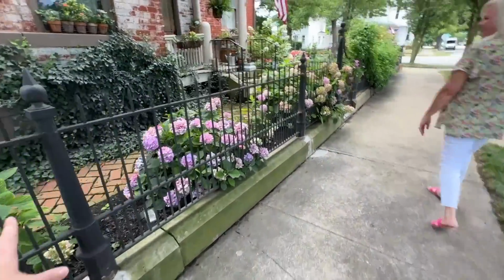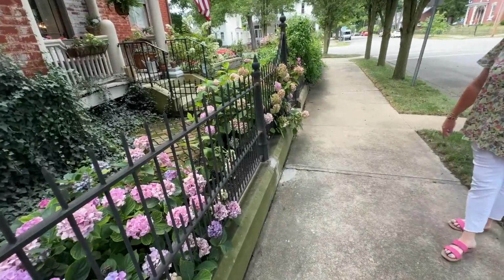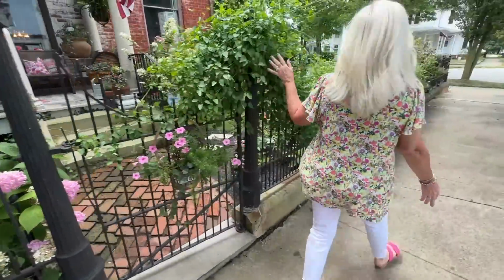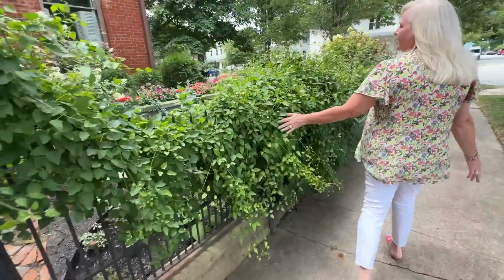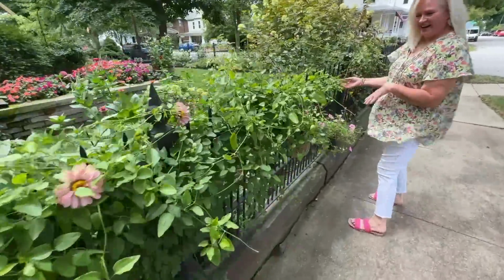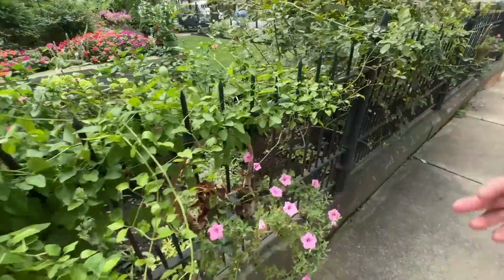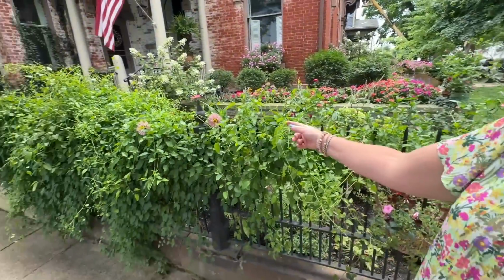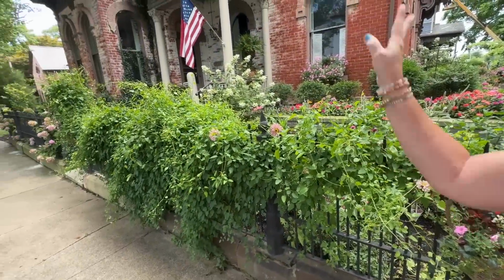Was the fence here? Yes, the fence is here. So, this right here is my clematis. It's a sweet autumn, and it goes all the way down here. Oh my gosh! It's so pretty in the fall. So pretty. So yeah, fall time it'll get little white flowers, and it's covered.